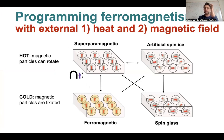And we see that this material actually behaves superparamagnetically. If we cool down all this material, we freeze the magnetic particles in the solid paraffin, and so we get a permanent ferromagnet. Now we can melt again, for example, and then take away the external magnetic field.